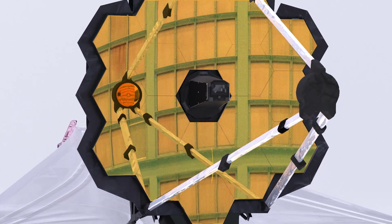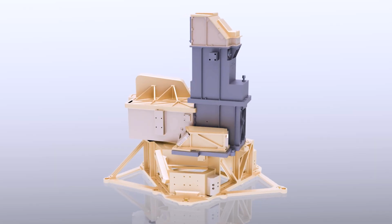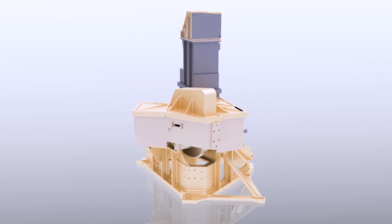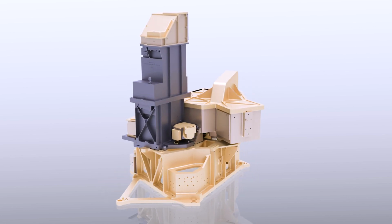Three of the instruments are cooled passively by sitting on the cool side of the sun shield. The last instrument, MIRI, needs to be cooled more than the other instruments, to 7 degrees Kelvin, using the cryo cooler. Now, 7 degrees is unimaginably cold.